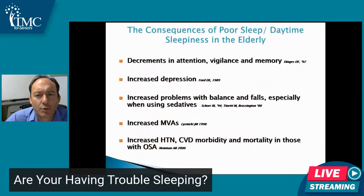So the consequences of poor sleep and daytime sleepiness, especially in the aging population: decreased attention, and memory is probably a big thing. We hear it a lot. Are you having trouble with your memory? Well, yeah, I'm getting older, and some of it's due to quality sleep. When you're sleep deprived and you're not sleeping well at any age, you can have problems with memory. Increased depression. I know it's a difficult time right now, especially with COVID-19 hitting all age groups, but it can increase your depression when you're not sleeping well.